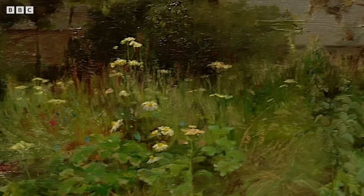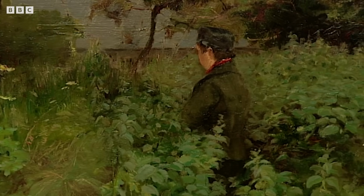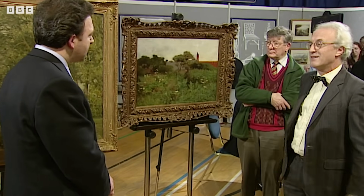So maybe it's not only feeling in France, maybe this is in France. Oh, really? But on the other hand, that's rather an English roof, I think. Yeah. I think we're back to Kettering. All right, good. Right.